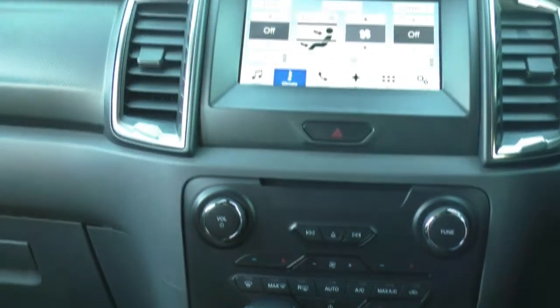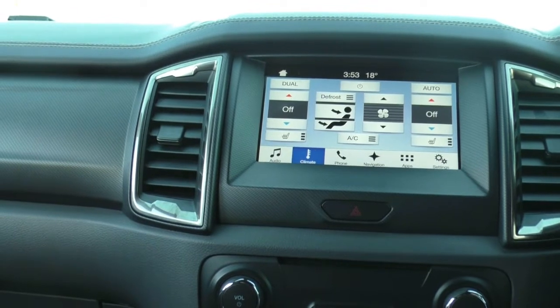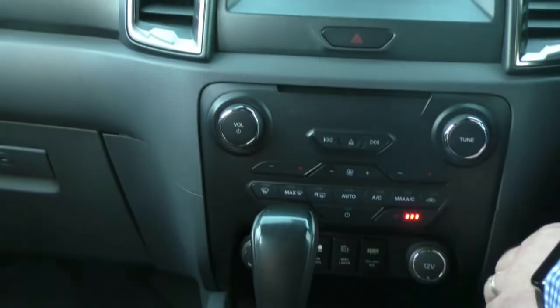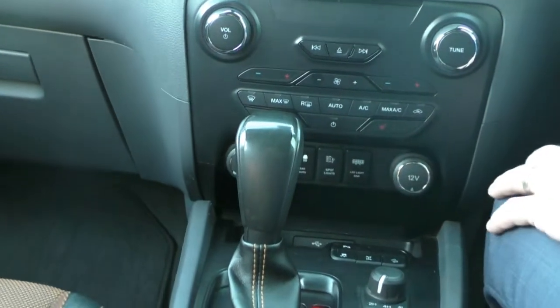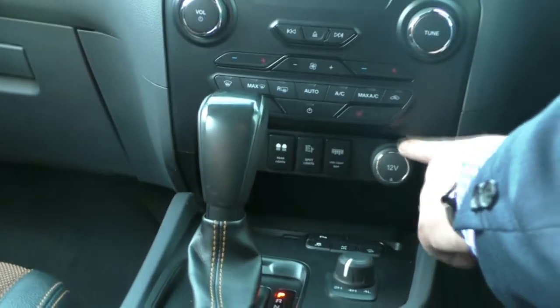So a number of different ways, and it is dual zone climate control, so you can set different temperatures for the left side of the car and the right. We've also got heated seats in the front for both the front passenger and the driver, with 3 different levels of heat on those. And then you've got twin 12-volt power sockets in the front here, which are really easy to access.